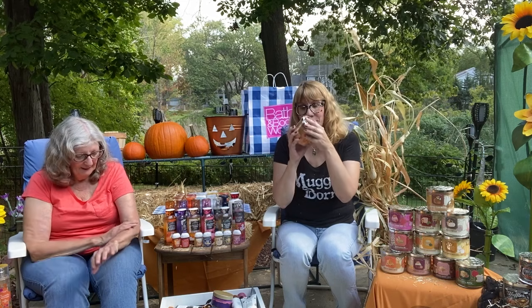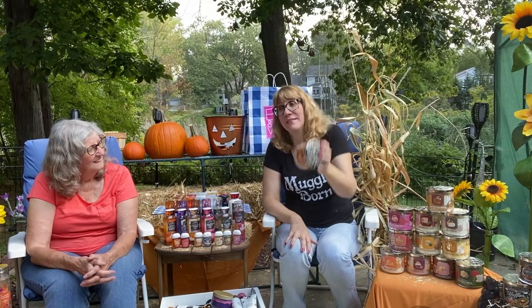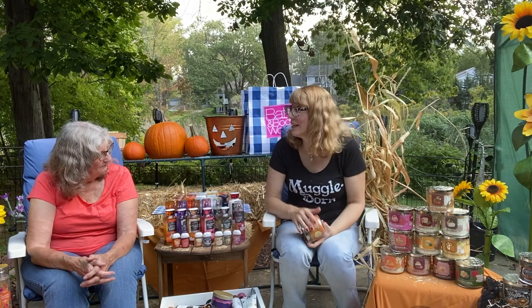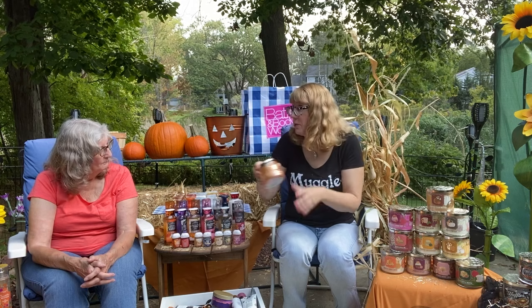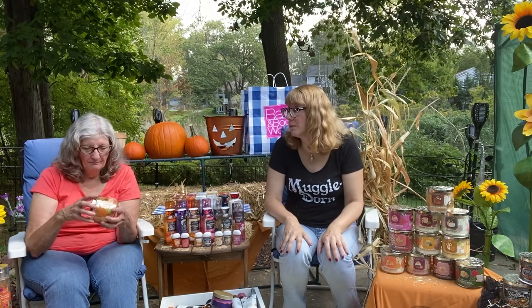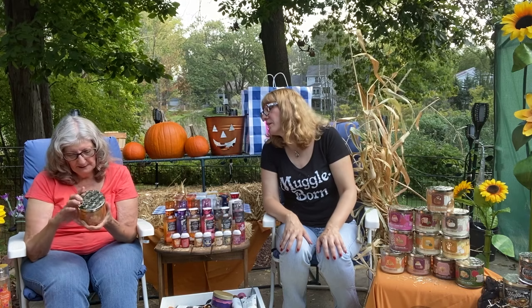Caramel Pumpkin Swirl. This is the new bakery collection from Bath & Body Works. They are 15 cents. We are having a candle sale. I think it's still going on today, this weekend. These are ones that you want to stock up on. Look at the front. It smells like caramel, like something you'd like to eat.